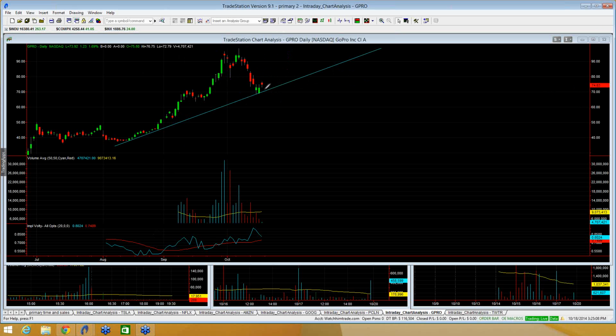So long story short, trend line support 70 to 73 is key. Got to get back above 75 to really start going back to the upside again towards this 82 to 85, and 82 to 85 is key resistance that if you can't get above, look for a channel move back down towards this trend line, towards these lows, 70 to 75 now.